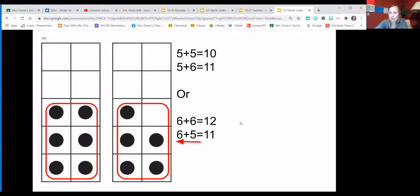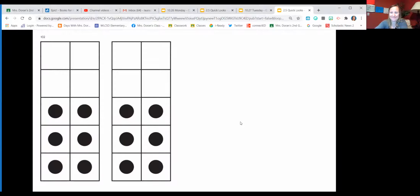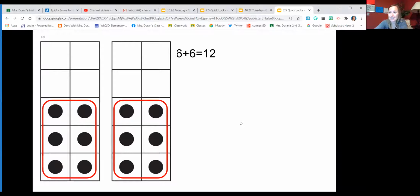All right, we have one more. Are you ready? Okay, erase your board. Here we go. 1, 2, 3. Mrs. Dorn, that's an easy one because it's just a doubles fact and it's one you just did. You're right. The answer is 12, and 6 plus 6 is indeed 12. So what we're going to do today is talk about how those doubles facts can help us with other things.